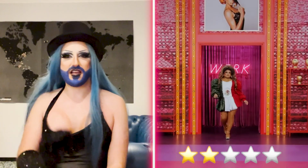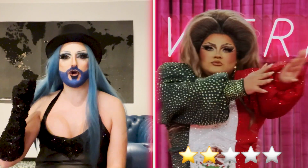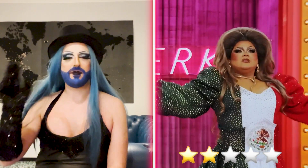Next up is Geneva Karr, and Geneva Karr is coming in her Mexican fantasy, supporting the full Mexican flag, green, white, and red, with glitters and sparkles all over. I'm not sure about this look. First up, I do like that she is representing her Mexican heritage, and I do love that she said, if I'm gonna do this dress, I'm gonna give you rhinestones from head to toe. So I love the idea.